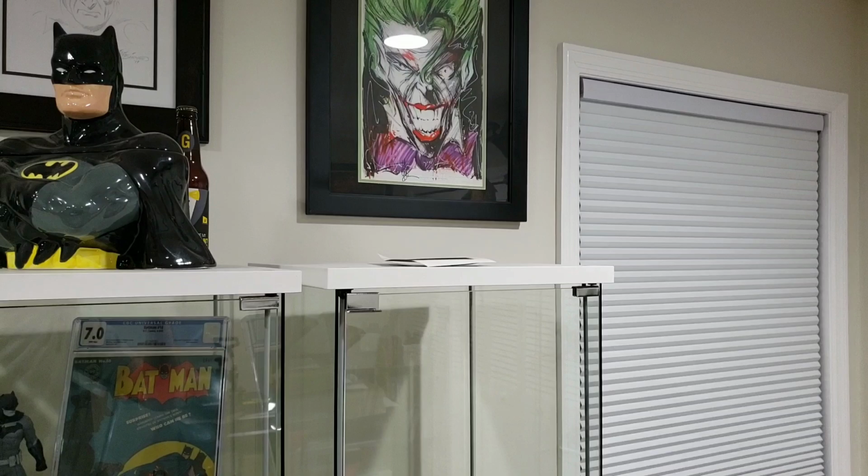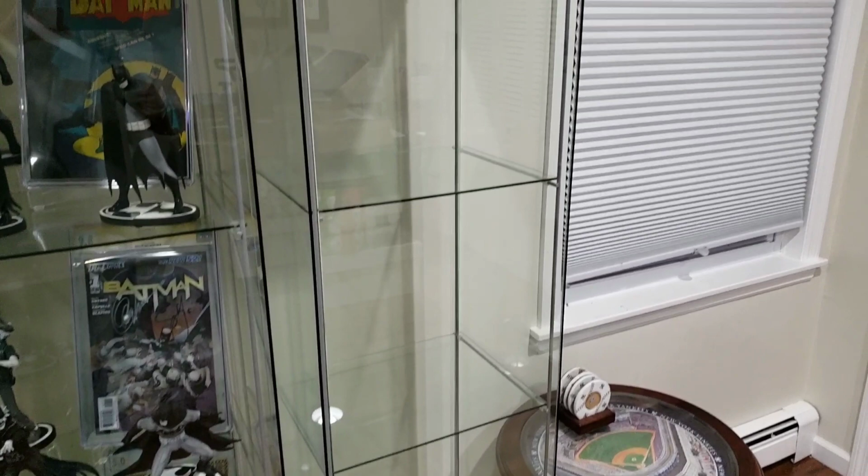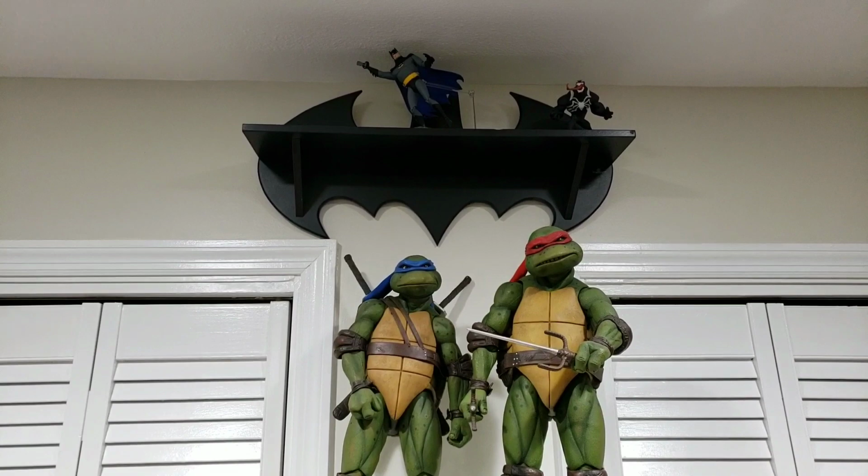All right, so I do have an empty cabinet right here for some future black and whites, as well as the first Mr. Freeze, first Man-Bat, and first Silver Age Riddler. Just a few of the Batman rogue keys that I don't have yet. Up top, Batman shelf with a little Venom and a little Batman on there. The NECA Turtles.